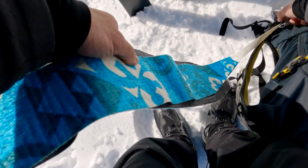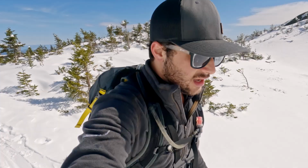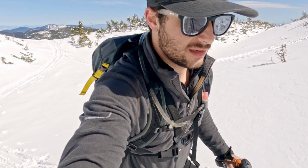Gonna put my skins on now and see how it turns out. They're all dry now, so that's a good thing. All right, skins are dry. Hopefully we can ascend to the summit of Marcy with my skins on and have an incredible 5 mile downhill ski out to Marcy Dam.